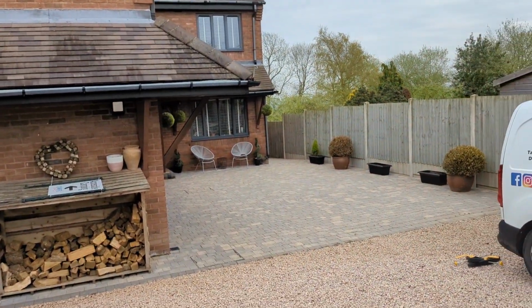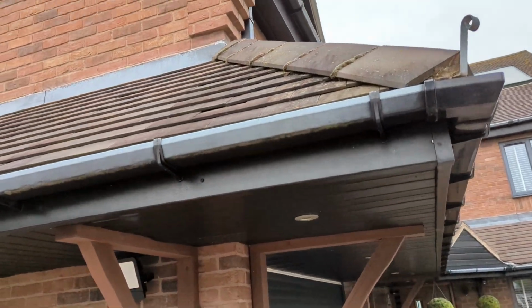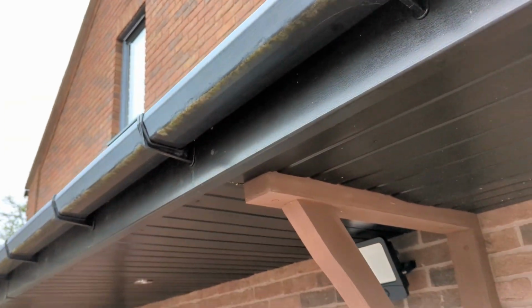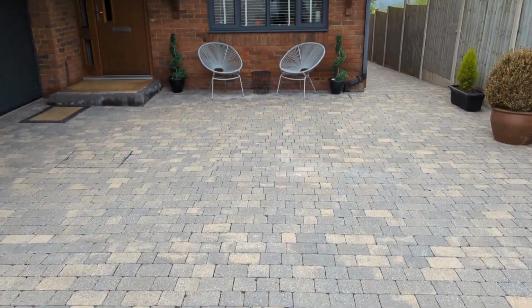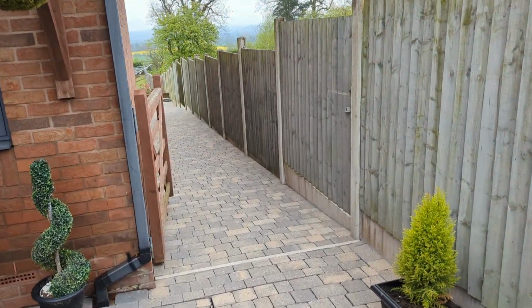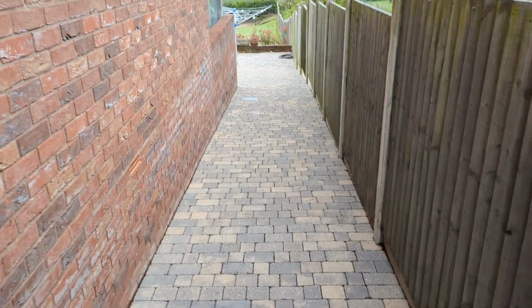Morning, it's the next day. So today's plan is to clean these gutters. I included this free, the gutter clear and the clean is free as part of the bigger job. Everything's drying up nicely now. It's looking very nice and consistent.